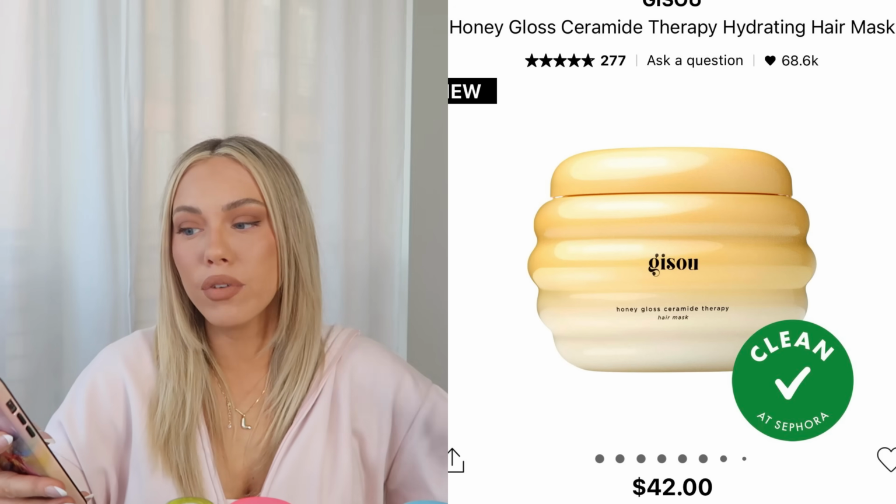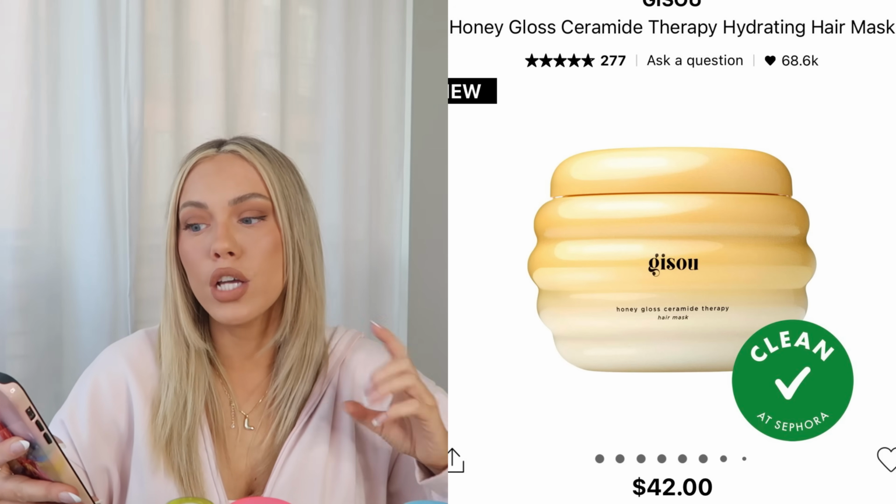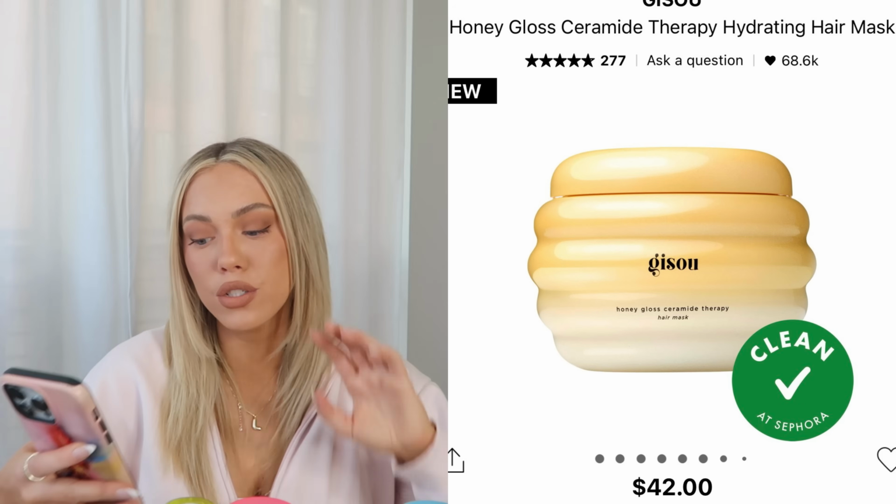Some items that are in my cart that I want to go over real quick. The new mask from Gisou, it looks like a little honey pot, but everything that I've ever tried from Gisou is so hydrating and leaves my hair so shiny, so I really want to pick up the hair mask. The Gisou mask is $42, which is still pretty pricey, but I'm hoping that it will replace the Orbe mask that I love, because that one I think is like $10 or $15 more.